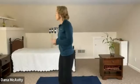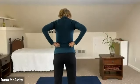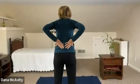Okay, so big inhale deep into the belly, into the low back. Hold your breath, circle, hands towards the spine. Exhale into your hands. And relax. Okay, one more big inhale.